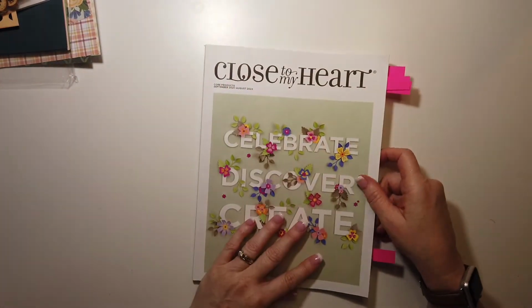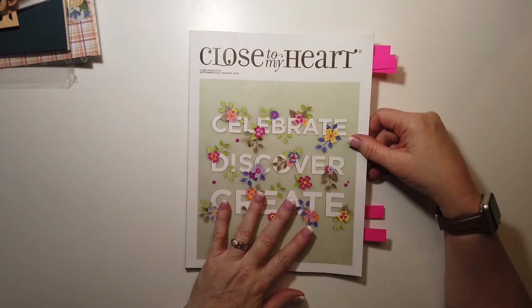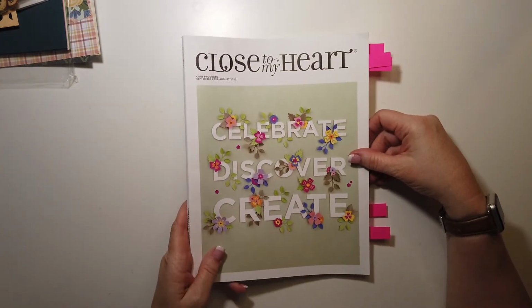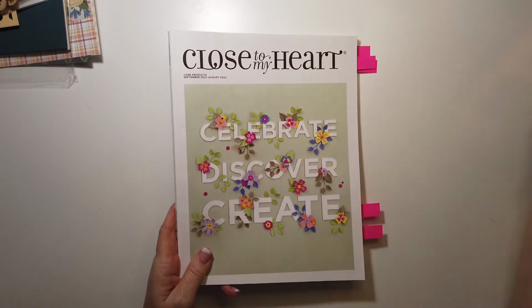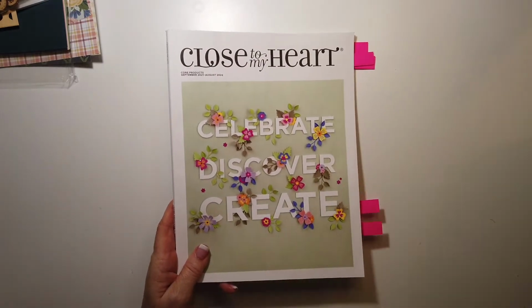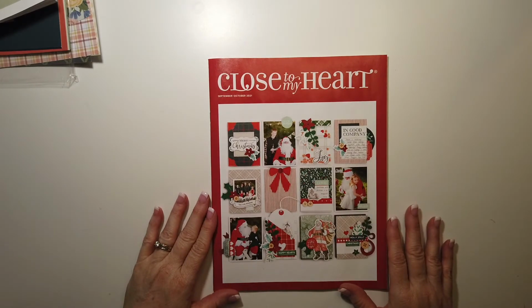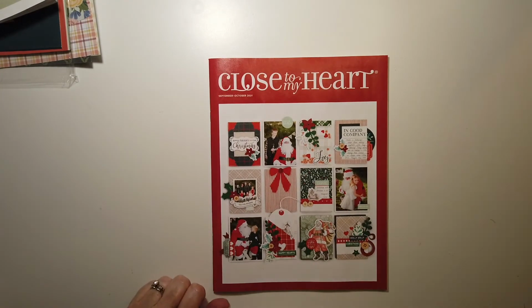So that's everything that I have to show you from the Core Products catalog. There's a lot of really fun stuff in here, so I would recommend you go down and look at the PDF and check it out. And the next one I'm going to show you is our specials catalog for September, October 2021. So I'm going to show you a couple things that I have from that.